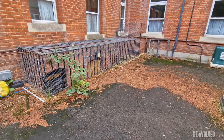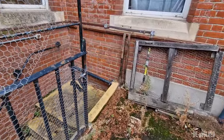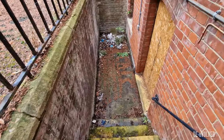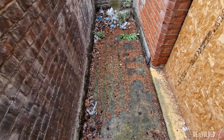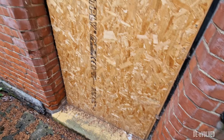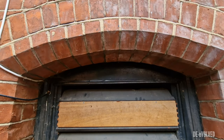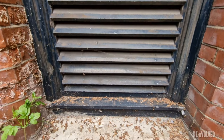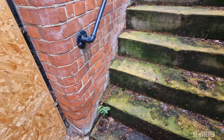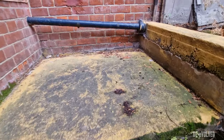We've got stairs here that lead underground to a basement floor, possibly something to do with the boiler. Okay, for a little explore down here. Got to be careful, the steps are very slippery. They've got green moss on them. It's another boarded up entrance to this section. And here we have a vented window. So yeah, I'm guessing possibly for the boiler. Concrete feels hollow. Yeah, it does feel hollow. Better not treading that too hard. Right guys, back up the steps.